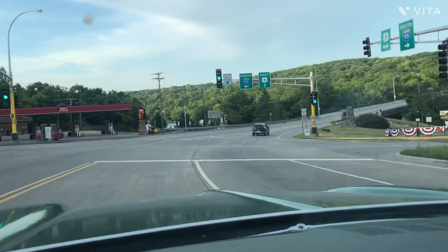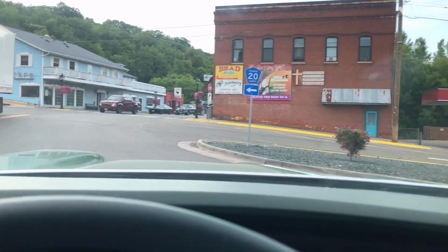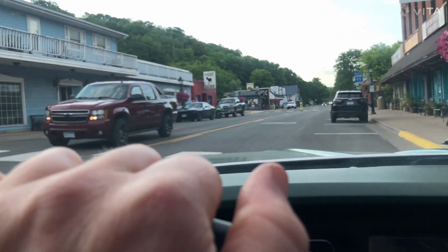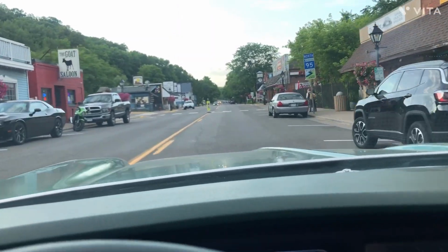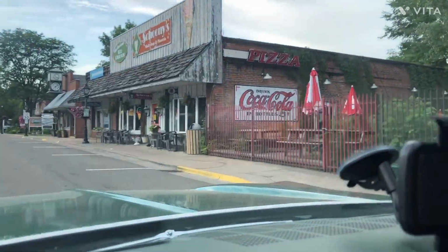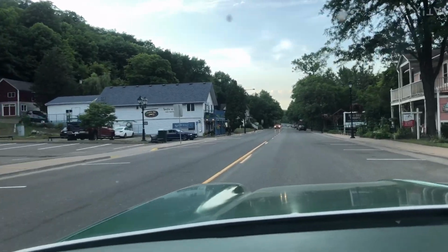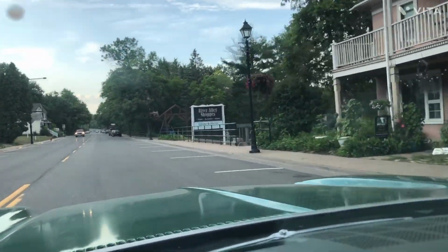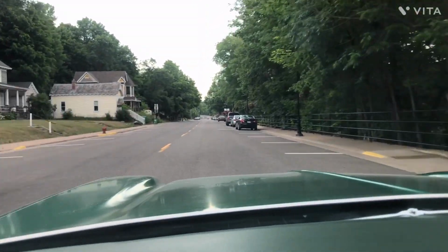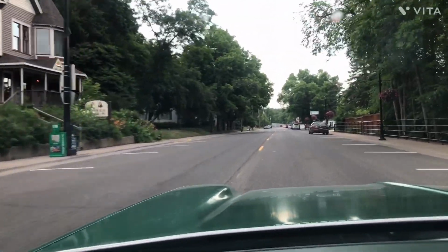Across the river right there, over in old Cheddarland. See, this is what I'm talking about. Going through these towns and you see all these small shops and little local businesses. A lot of stuff you don't see when you're flying down the interstate.